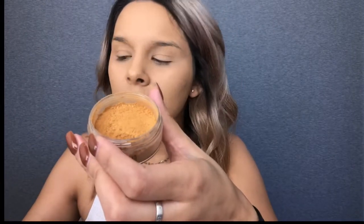I don't think this is gonna work. Yeah, this is not my shade, I don't think. I'm gonna take some on a brush, but I really don't think that this is a shade for me. I swear I did not see any other shades.